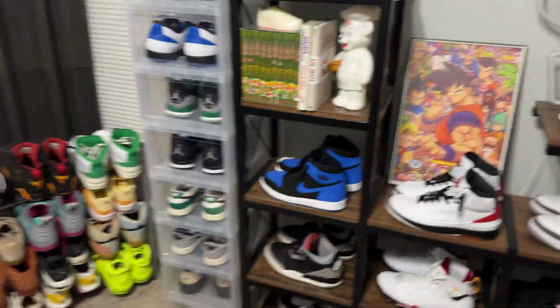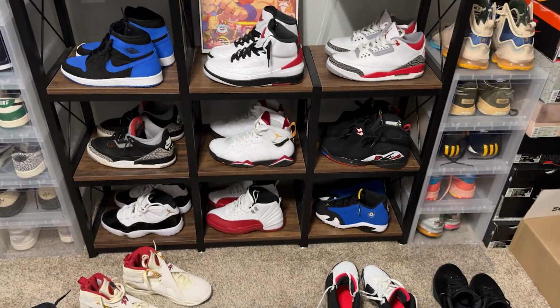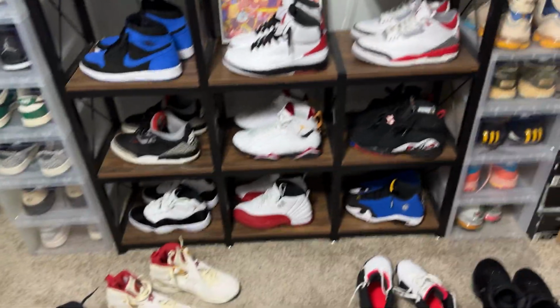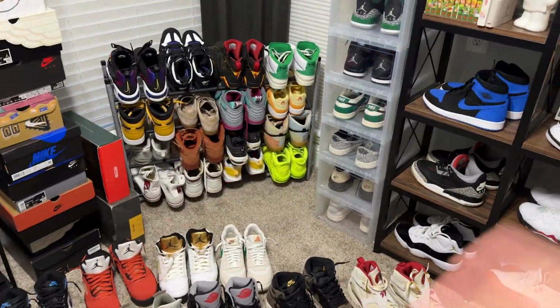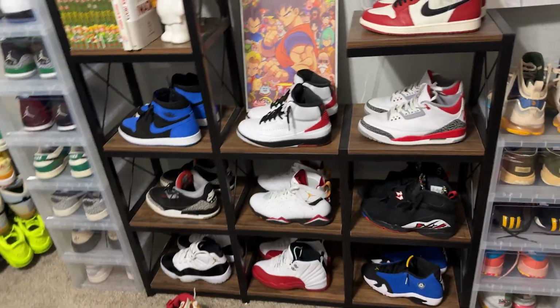But yeah, man, slowly but surely building out my collection, but I need to make some space for a few things because I've started to feel like I'm drowning in shoes at this point. I know it's not a lot. I know there's people with way bigger collections, but it's just priorities, you know, priorities are slowly changing, but we'll see, man.